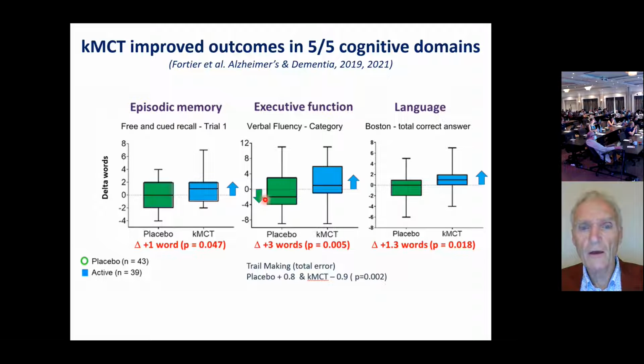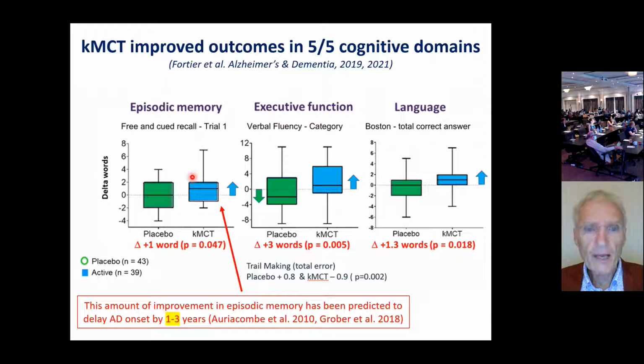Verbal fluency actually went down on the placebo group and improved on the ketogenic MCT group by a difference of 3 words. And the Boston naming test showed no change on placebo and a 1.3 word increase on the ketogenic MCT. This is with 43 people in the placebo group and 39 on the active group. I point out that this change in free and cued recall has been reported by people, other people besides us, that an improvement of this sort should be associated with a delay in the onset of Alzheimer's disease by 1 to 3 years. So this is definitely something to be followed up in a longer term study.